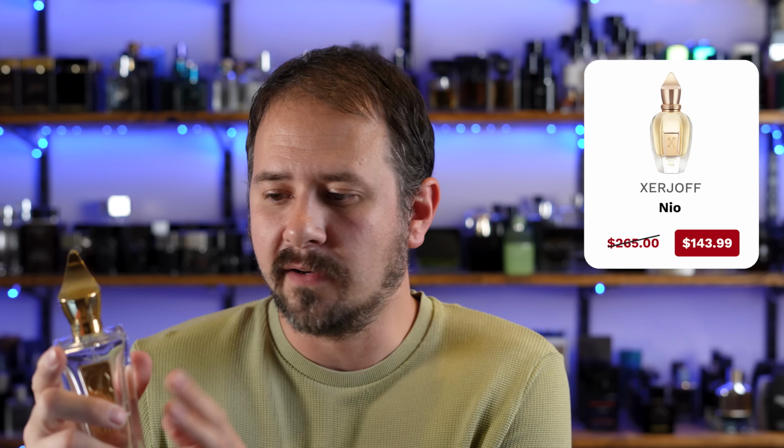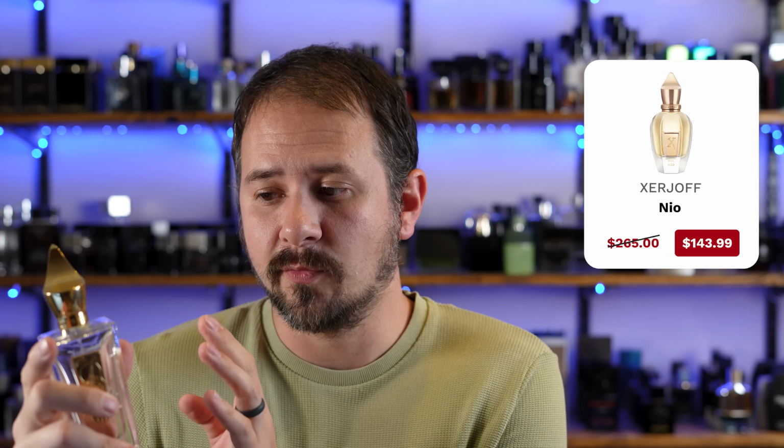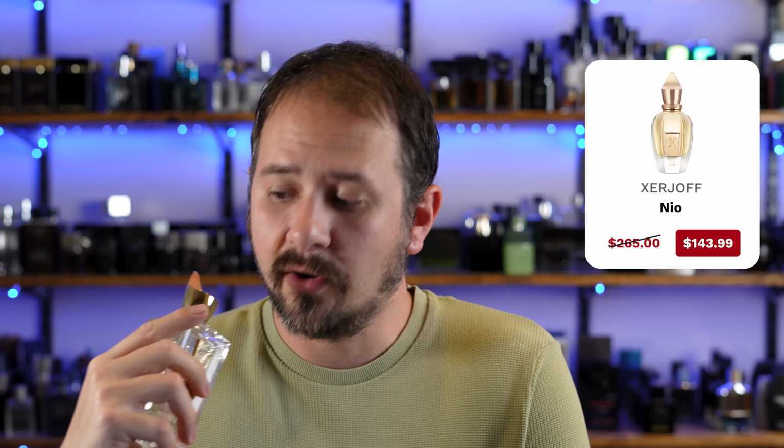Now, the presentation has changed. This is the old style presentation. This one you can get for $143.99. That's for the 50 ml size. And again, for spring, summer, daytime, this is one of the best fragrances on the market. The stuff is fantastic. And out of everything here, it's easily a top 3 favorite of mine, if not really just my out and out favorite.